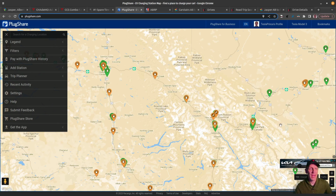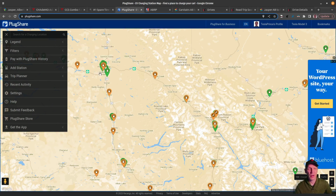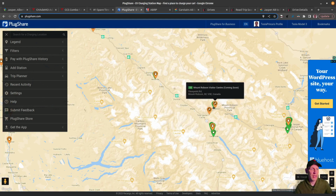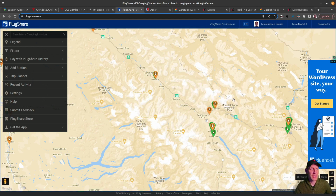Jasper itself has superchargers as well as generic chargers at the supercharger location. Same with Prince George, it has superchargers and it has generic chargers there at the supercharger location as well as close by at Superstore. But in between, what do we have? So in between, if I kind of zoom in here, we have these two locations around Mount Robson, and I can tell you, I'll show some pictures and whatnot.